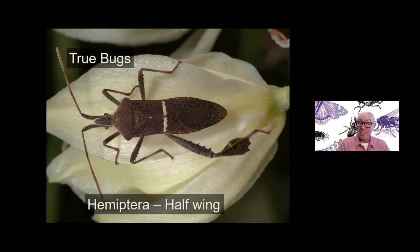They're referred to as the hemipterans, which means half wing, because they only have two flight wings. Their front wings, again, like the beetles, are modified into a more protective covering of the two hind wings that they use for flight. The true bugs have this kind of diamond body shape. That's pretty typical of the true bugs.